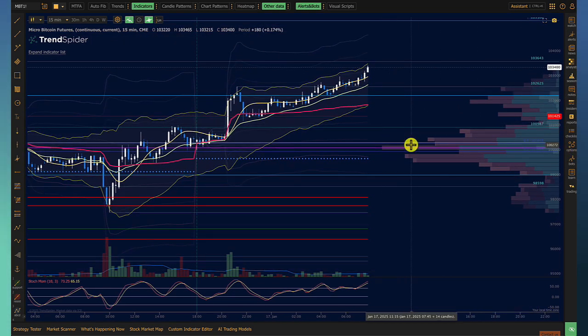A lot of Bitcoin stuff going on. We could see easily it head to 105 and 107 before taking a breath. Ideally, we would want it to come in, hit the VWAP, and then bounce up above, giving us a low risk, high reward entry. And that number is going to be around 101,400 to 101,750.